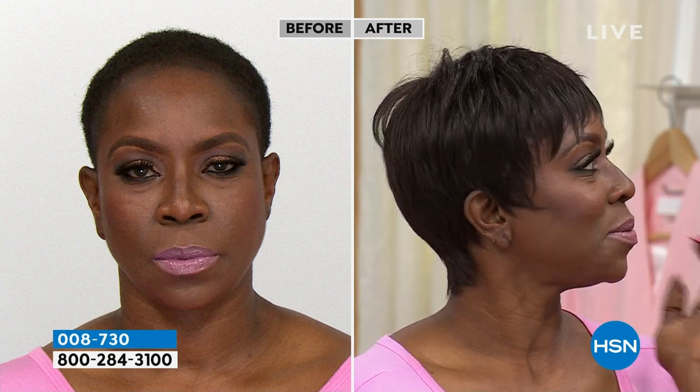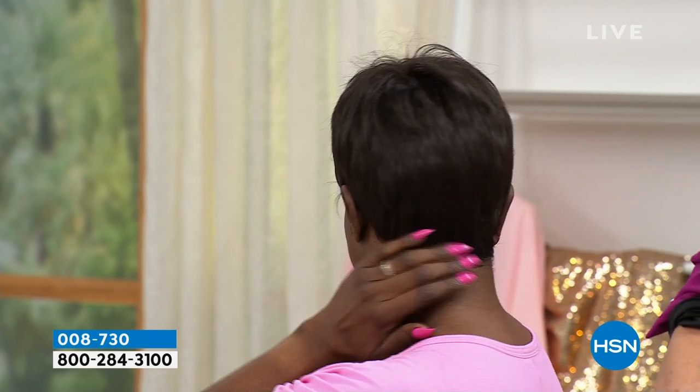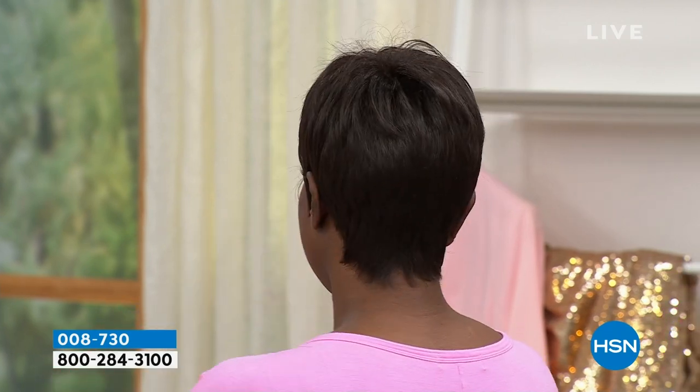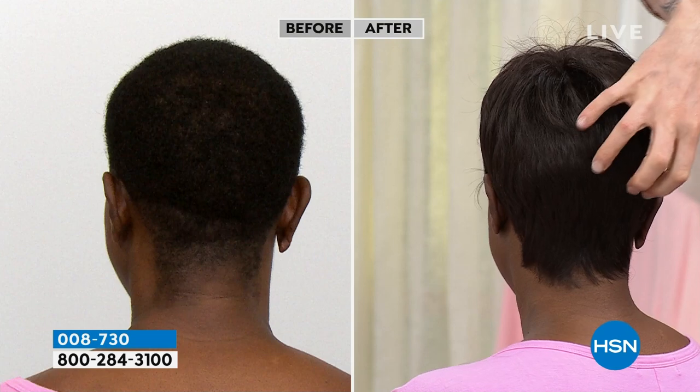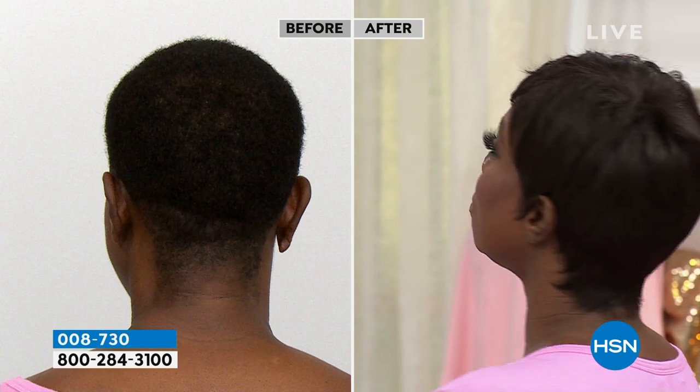And can we just see it from the side, my love? Look at this. Look how it's cut into the nape of the neck. Would you ever think that we were showing a wig? It sits snatched to the nape of the neck, a slight step at the back, but tons of volume at the crown. I keep on saying, Dana, you've got to have this wig, but you look amazing in all of them.